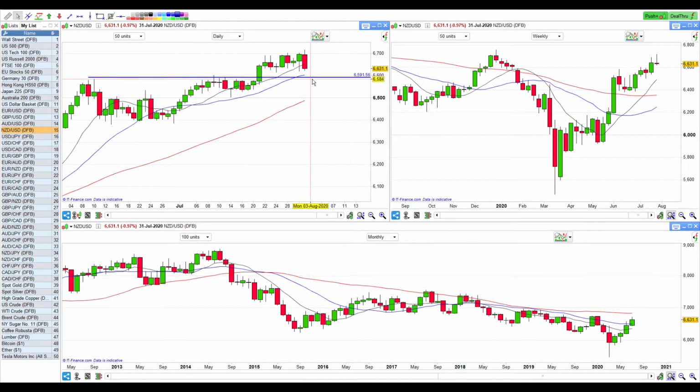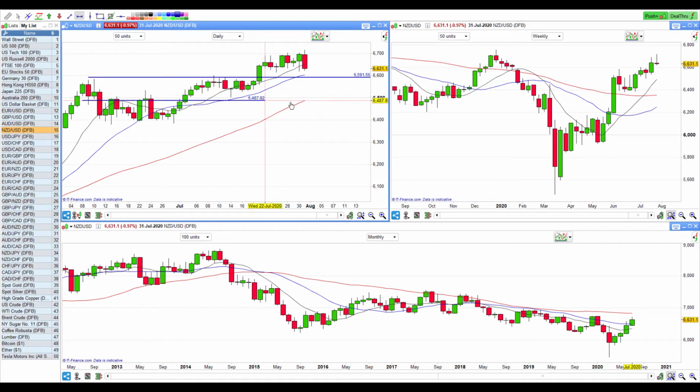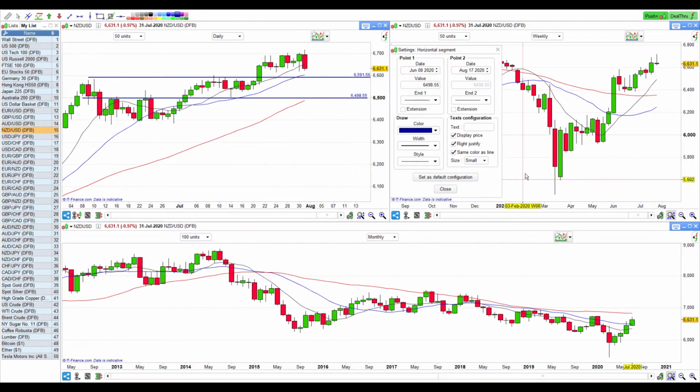Kiwi dollar coming down to the previous highs, even down to this level down here, which is support and resistance towards that 0.65. That would be fantastic. I'm just going to mark that in now. That would also make very good sense, and they are most likely fib levels as well. So I'm just going to mark that, and that would then be the one for me.